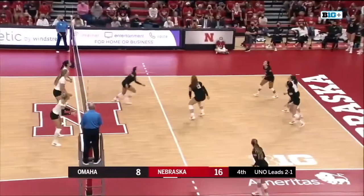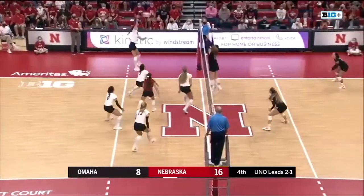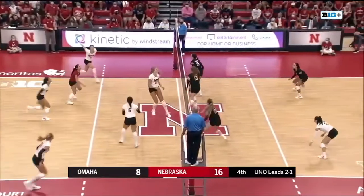Here comes the serve. Pass made to Centeno. Pulls her setter off. Only choice outside. Fairbanks roll shots. Here come the Big Red. Bumped over to the left. Lexi Sun. Not this time. Down by 8. UNO ball. They pop it over. Easy play for the Huskers.